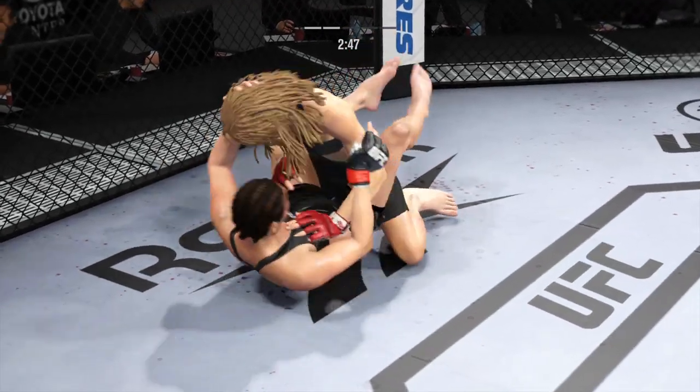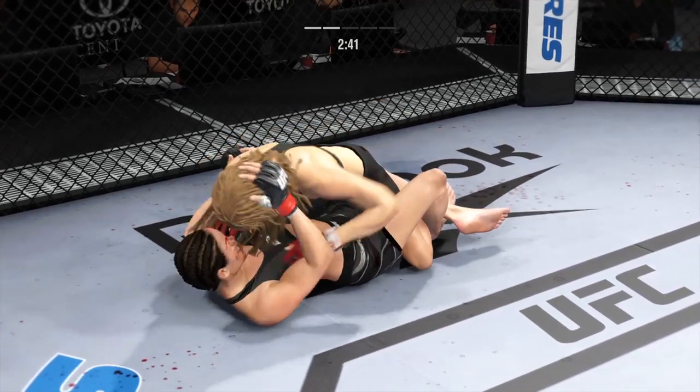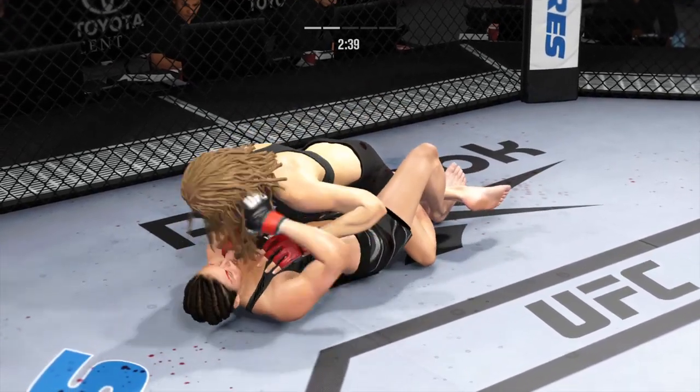Zhang's back in full guard. Oh, nice job by her there. You see how strong she is. Her opponent's trying to control posture, unable to do so. Now she can get to work and putting the money in the bank with that ground and pound. Money in the bank.